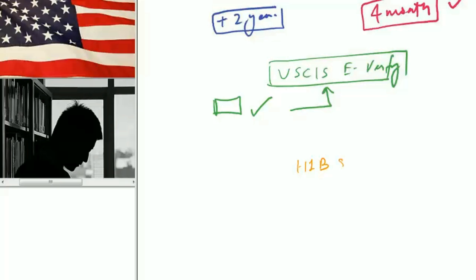This visa is granted for 3 to 6 years. Typically it is for 3 years, and it can be extended to a maximum of 6 years. There are some other visa categories where it is more than 6 years, but typically it is 3 to 6.